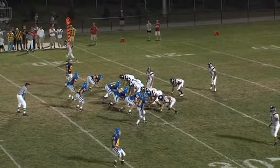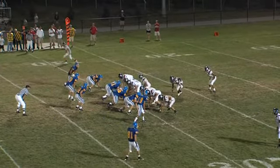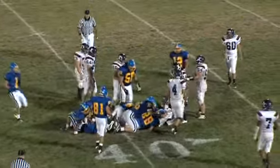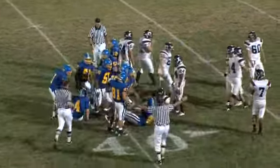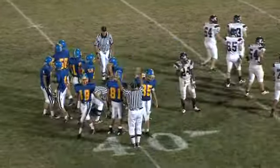So I'll just go regular I formation this time as Brawley motions out to the left side. Pitch it over to Reynolds to the left side. Gets a couple blocks. He's got the 1st down. Tackled at about the 39-yard line. They'll say down at the 40. So gain of 10 there by Anthony Reynolds.